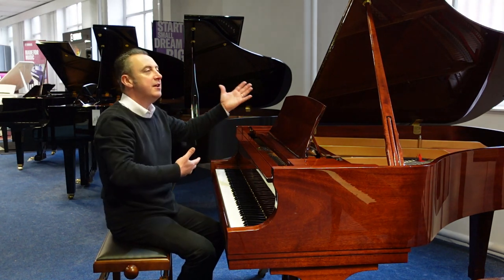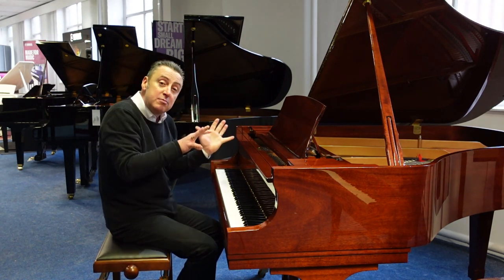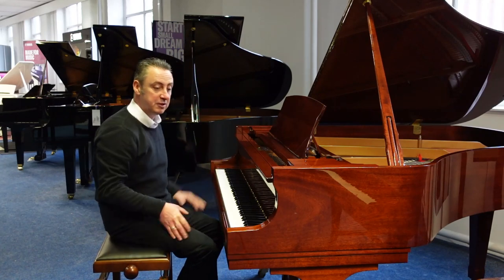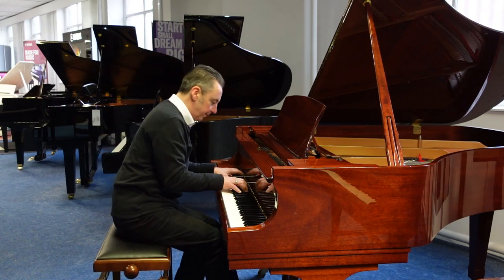Sound slightly different, because it's letting more or less of the harmonics out and making it slightly brighter, maybe slightly mellow in sound as well. And it's 151 centimeters wide, but it really does play well.